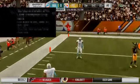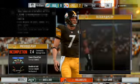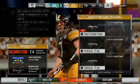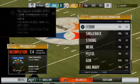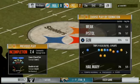Hard throw, incomplete. I have to say that was a surprise call on third and inches. I thought they'd try and run the football there, but you got to believe they thought they'd surprise the defense and pick up something downfield, but that one goes incomplete.